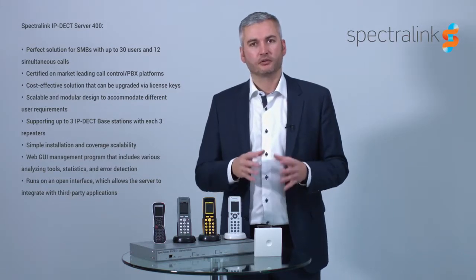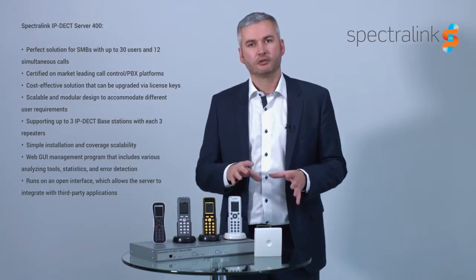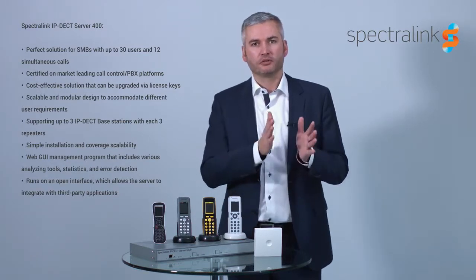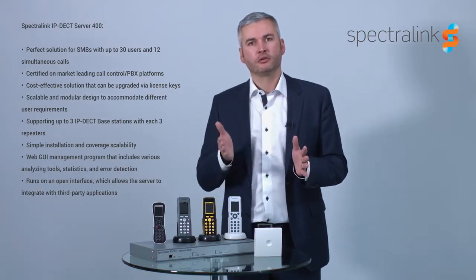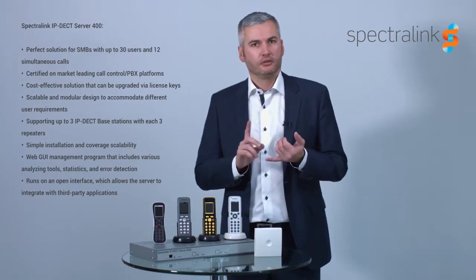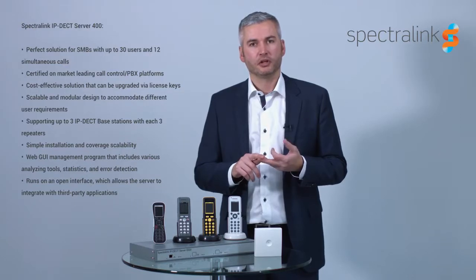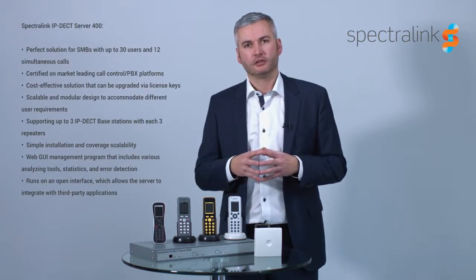Features and functionalities around the solution are all based on licenses. And this is why it's so important that you can start very low and you can grow the solution based on integration with telephony platforms or features, or even size with the users, a multi-cell, based on these license functionalities.